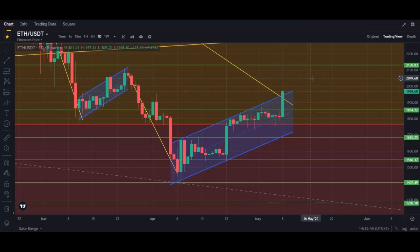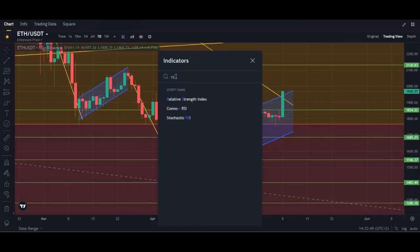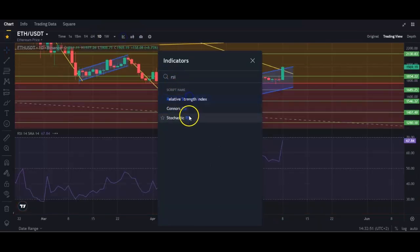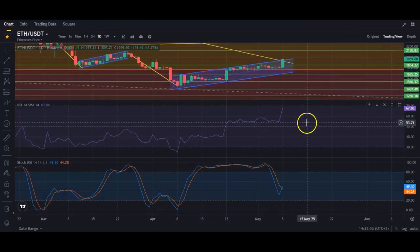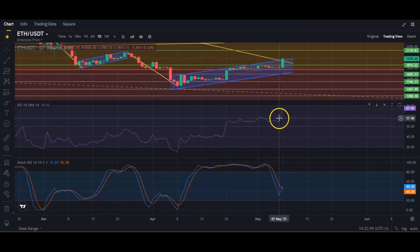We'll see how much higher it can go. Let me just put on the RSI for Ethereum, guys, because I do want to see if it's oversold or overbought. So on the daily, it still looks good, pointed to the upside here. Now it's getting close to the overbought territory on the RSI, but it's still in okay territory.